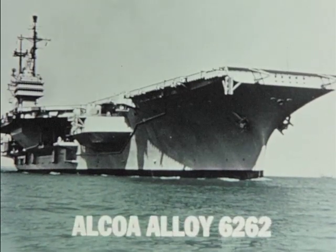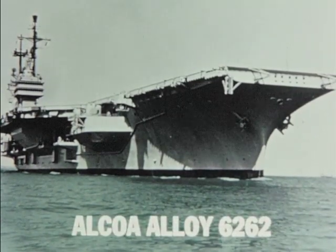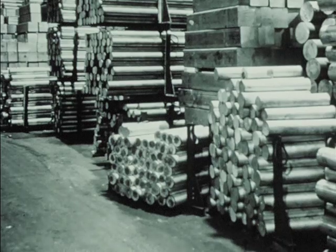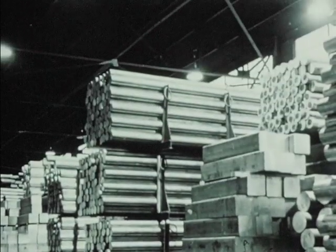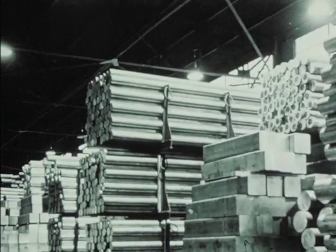Alloy 6262 has its economic advantages too. Buyers can reduce inventories by stocking just 1 or 2 alloys instead of 4 or 5. They can streamline their purchasing by ordering in larger quantities and thereby keeping their production programs on schedule.